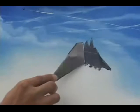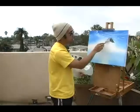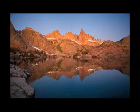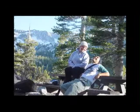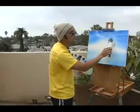And what I'm doing here is shaping this mountain range in the Sierra Nevada is called the Minarets. And that's near Mammoth Mountain up there. My wife and I are avid campers and hikers, and we go up in the mountains a lot. So I love painting this stuff right here.